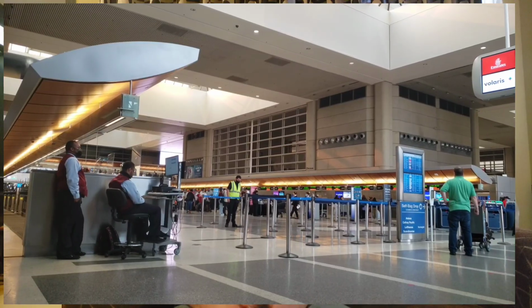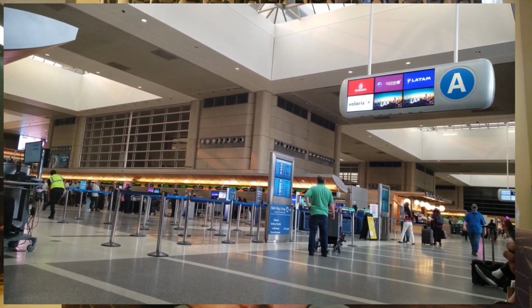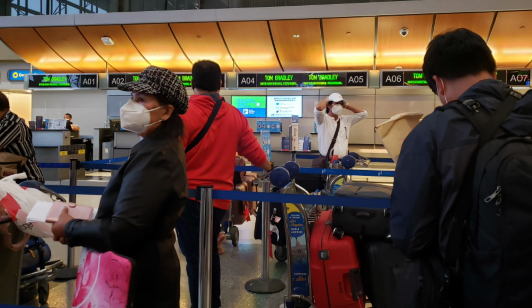Once we got up to level 3, which is ticketing, we sat in some chairs for a few hours and waited until the ticketing for Philippine Airlines opened up. So after about a 3-hour wait, we asked if we could stand in line. We started noticing people gathering in line at the ticket counter for Philippine Airlines, and they said that we could, and that they usually open from anywhere from 6:30 to about 7:30 p.m.